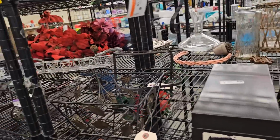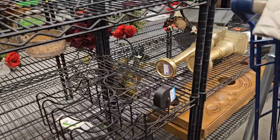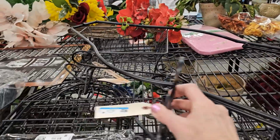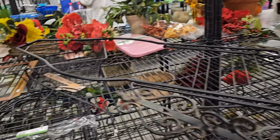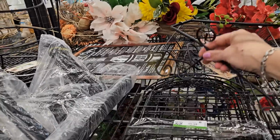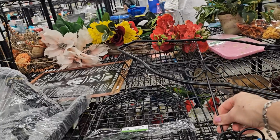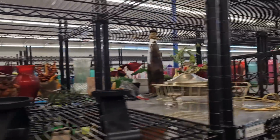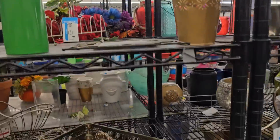Let's see. All sorts of black metal pieces. File folder racks. Not sure what this is. Plate stands and cookbook stands always sell very, very well for me. Here's a little plate or picture stand. It's not very good quality, so I'm going to leave that one. Moving into the gold tone metals over here. The shelves are not quite as full.